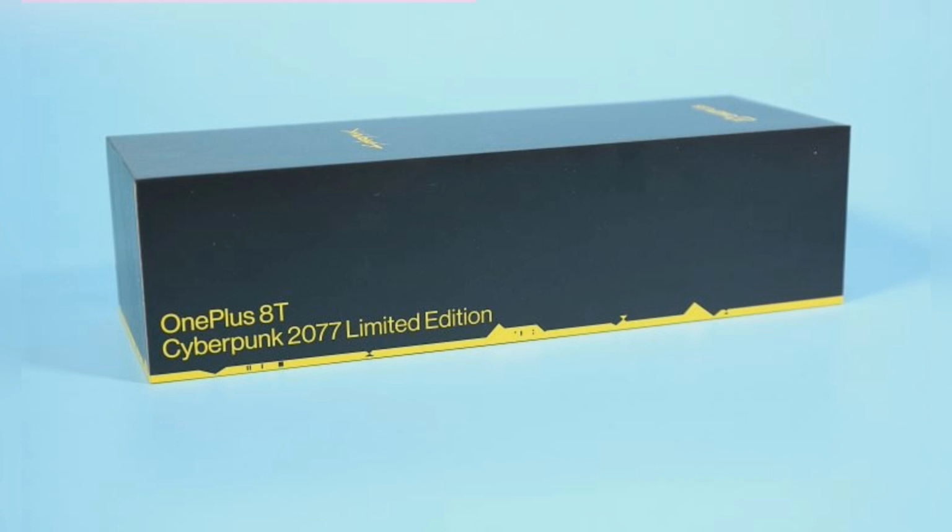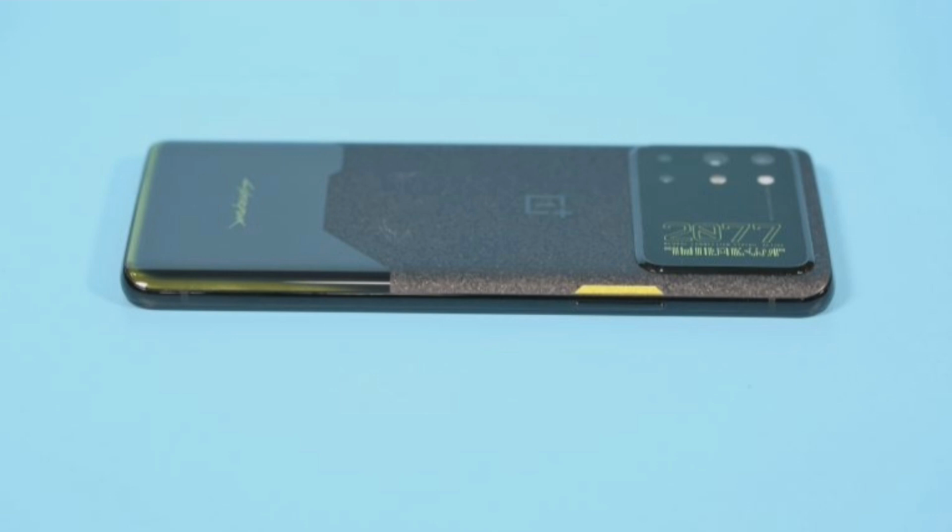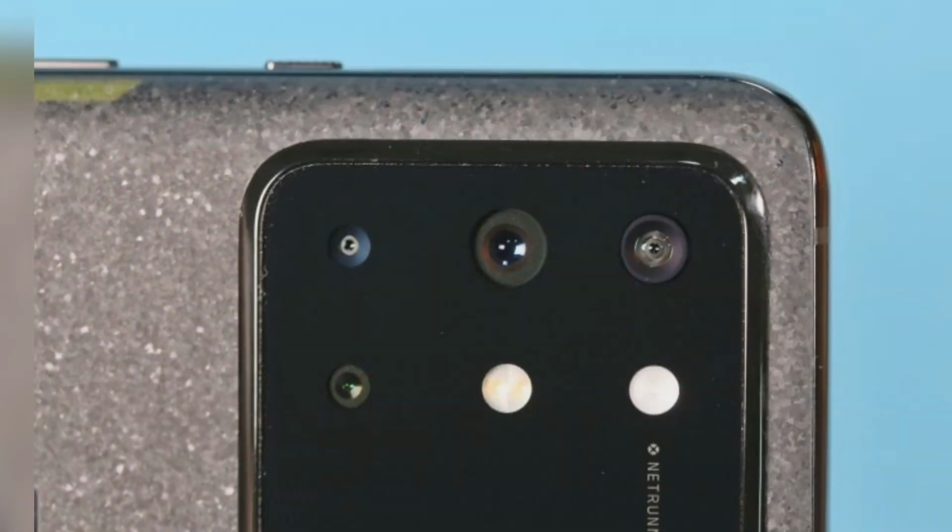The fingerprint unlocking animation corresponds to the artificial eye scan in the game, and the charging animation simulates the process of hackers hacking, etc. Pete Lau, the founder and CEO of OnePlus, said that the OnePlus 8T Cyberpunk 2077 limited edition restores the relationship between visual design and functional design in the Cyberpunk world, full of surprises.